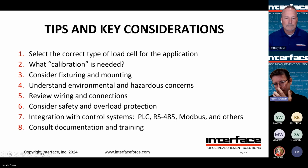Integration with control systems: PLCs, RS-485, Modbus, and others. So you can integrate with a variety of different control systems, so we get feedback loops. We're able to do a lot of predictive maintenance, look at load cell usage over time, look at its characteristics over time, a variety of different things. And then consult your documentation and training. Any documentation, certifications, and any training provided with regards to installation, all of that is exceptionally important, and that will help you with your success of instrumenting for machine use.